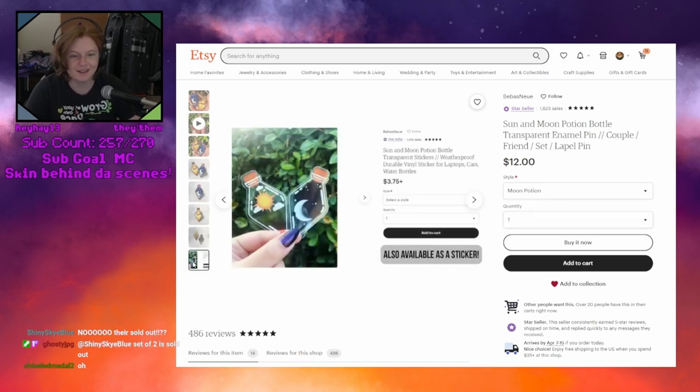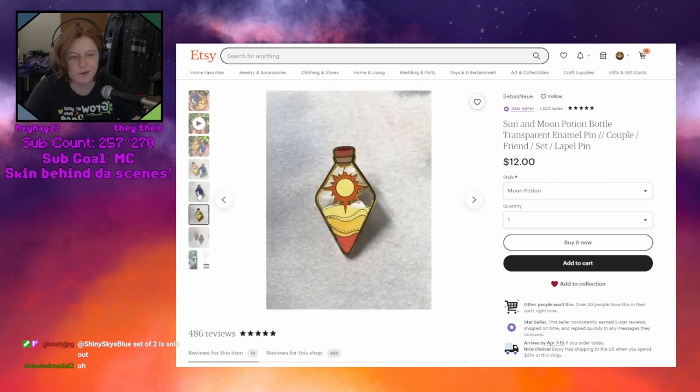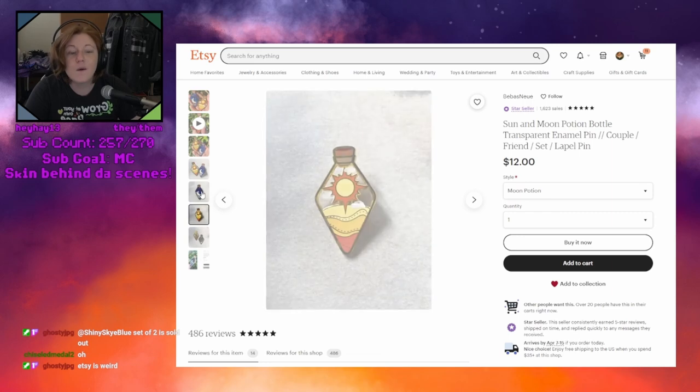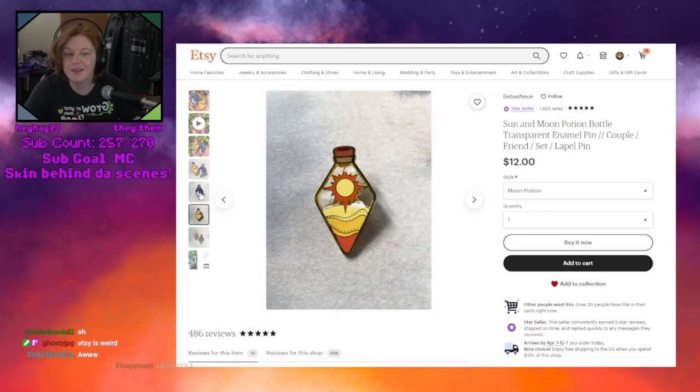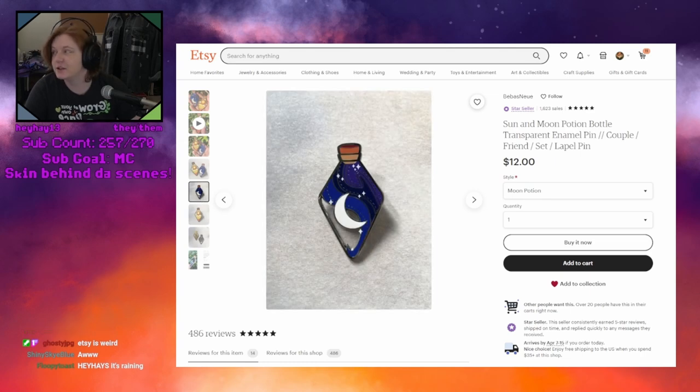I like them. Picasso. Oh, they also have the vinyl stickers. Oh, even the enamel coloring is different. That's cool. It's raining for me.